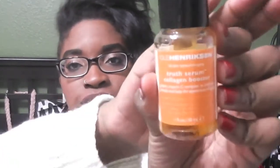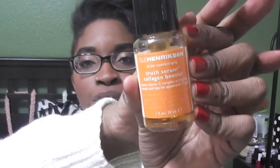The first thing that I really love is this Ole Henriksen Truth Serum Collagen Booster. This is part of my morning regimen. I put a squirt of this in my hand and rub it all over my face after I've washed and dried my face. It's amazing. It gives you a little bit of radiance. It gives your skin a little bit of oomph in the morning, and I just love it.